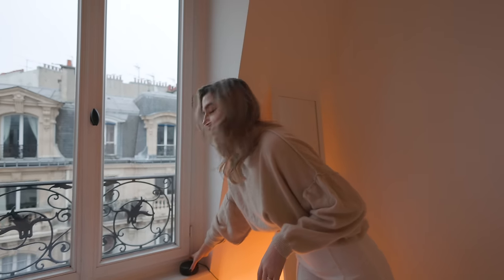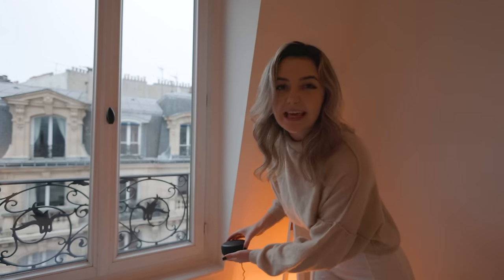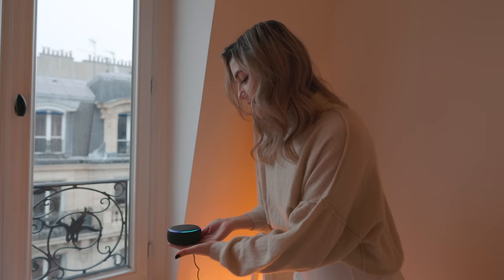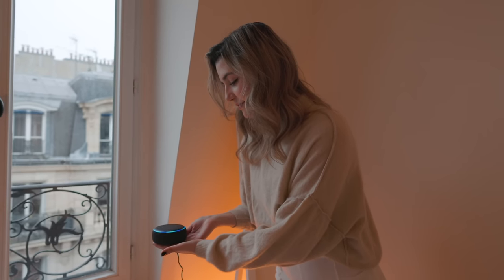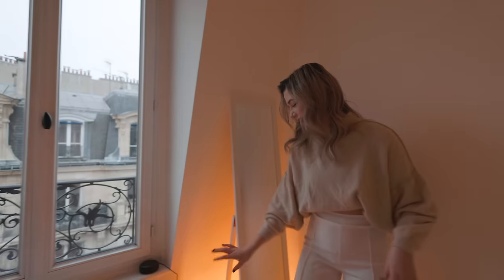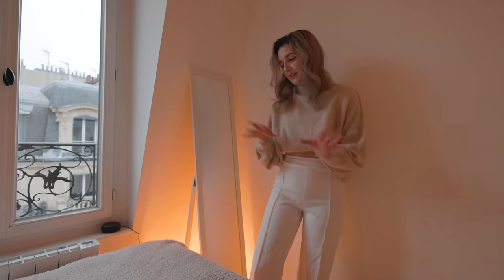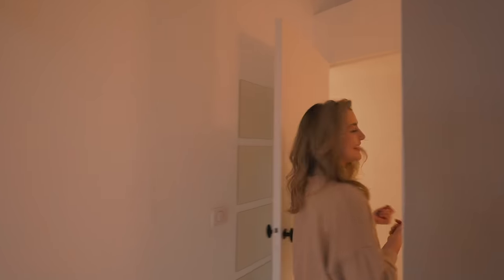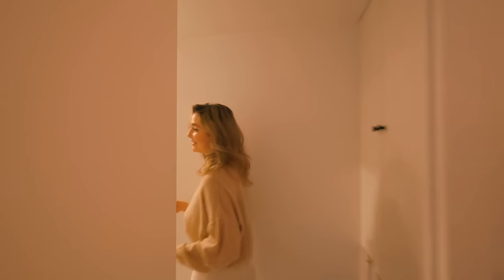And then I have, her name is Ziggy. But it's an Alexa Dot. Ziggy, hi. Hi, nice to hear your voice. Oh, she's so kind. And then I have a light behind the mirror just because I think the aesthetics in here are nice. It's nice and cozy. Yeah, that's it. That's my apartment tour.